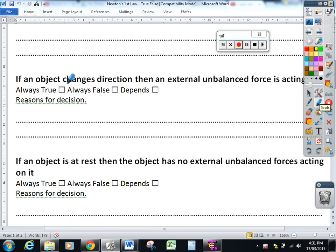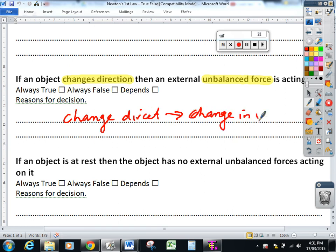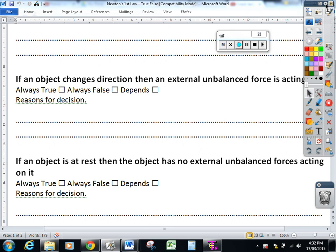If an object changes direction, then we must have an unbalanced force. Well, this is very similar to the one we just had a few moments ago. A change of direction automatically means a change in velocity. Change in velocity is acceleration. Acceleration must be caused by an unbalanced force, so this would always be true. Okay. Let's move to the next one. That was a simple one.